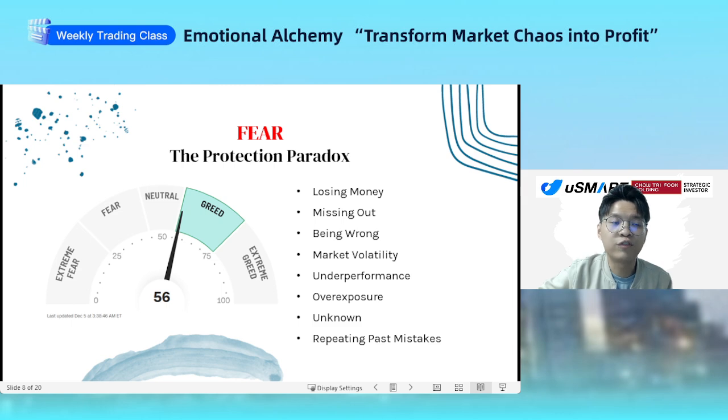And the fear of overexposure. When you have too much capital at risk in one single stock, you will feel very uncomfortable. You will feel your heart race during your sleep, because the market is running, and you're unable to fall asleep because of your holding positions, and that is the fear of overexposure.